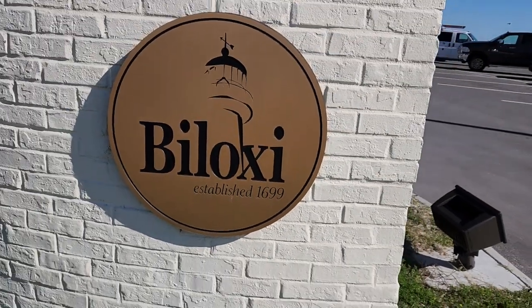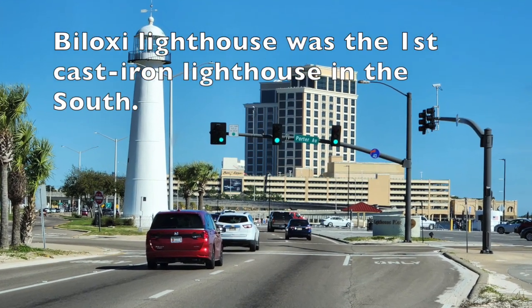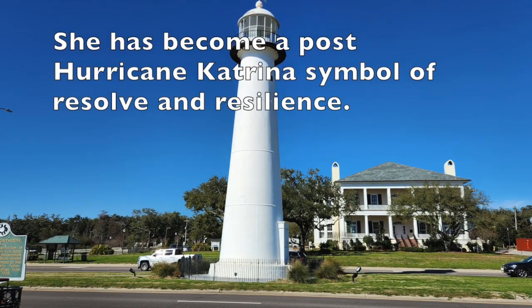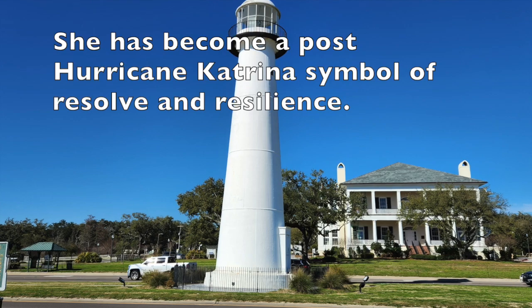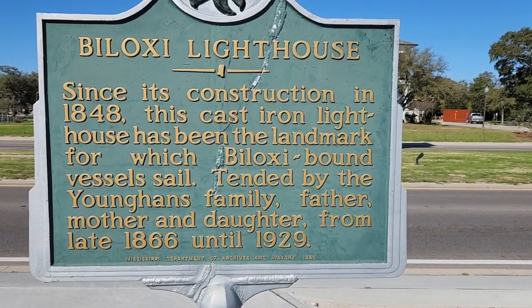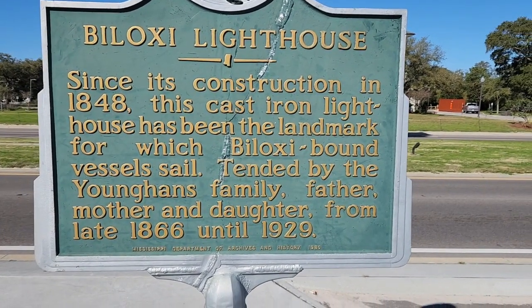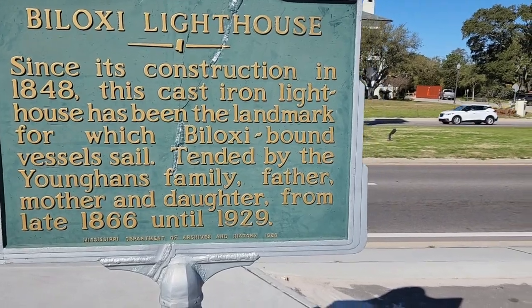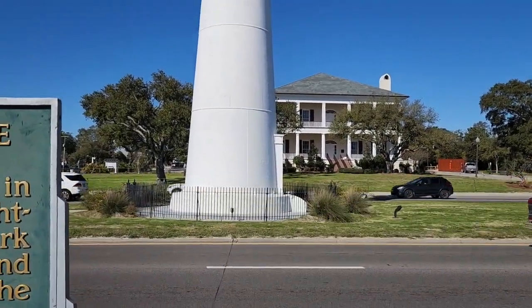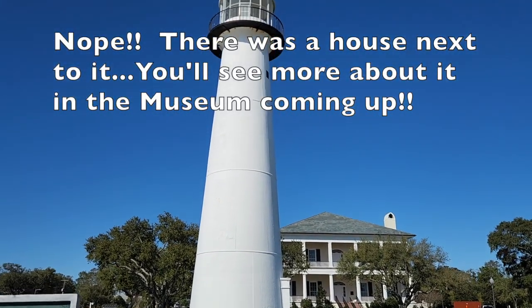Did not know that. Can you imagine living in that? I don't know if they lived in it. That's awfully small. It says it was tended by them.